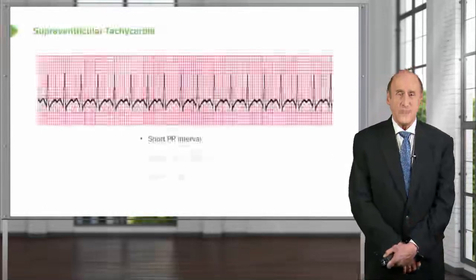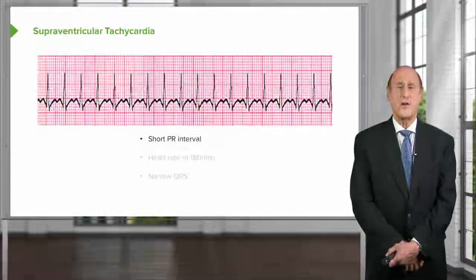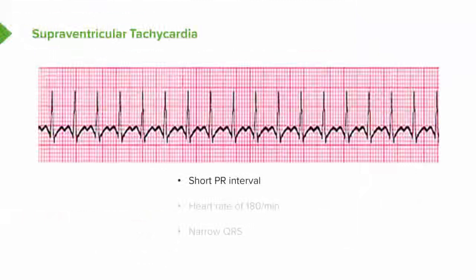So here we see a supraventricular tachycardia. This is very nice in that you can see the abnormal P wave. First of all, look at the heart rate. The heart rate is extremely fast, 180 beats per minute, and you can calculate that out. Remember, if there were two big boxes in between those two beats, that would be 150. If there was only one box, that would be 300. So you can see this when you calculate it out with a ruler or doing the math in your head. The heart rate is 180.